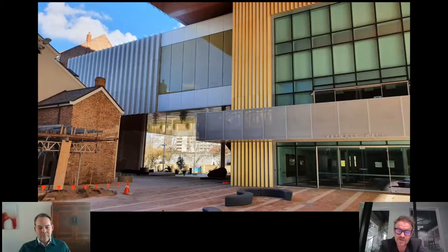So this image again is looking through one of the openings out towards James Street, and we mentioned how porous the building is into the public space and the public realm beyond, but also the connections into the building. The idea being that whether you're inside or out, there's a constant connection to the environment within the city room, but also at moments to the outside and the city beyond.